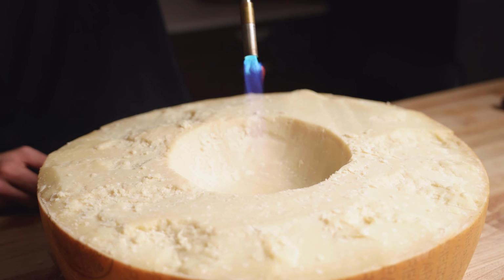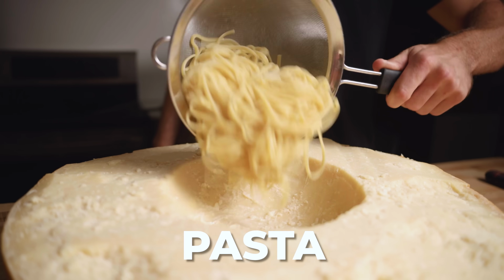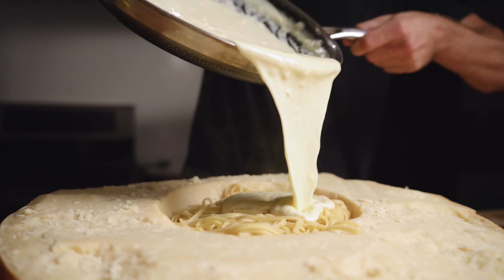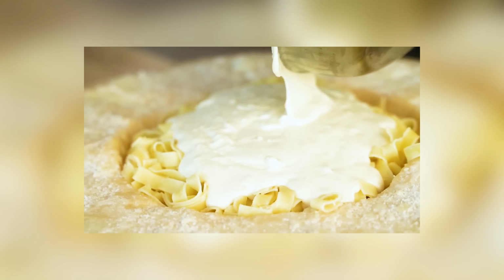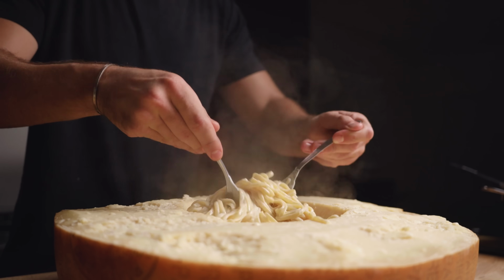And this is not one, but we're doing it anyway. We sort of turned it into that soupy sauce that Nick was referring to. Pasta in. Now we'll add that thick cream sauce. Thick cream sauce. And we'll mix that up. It smells ridiculously good right now.